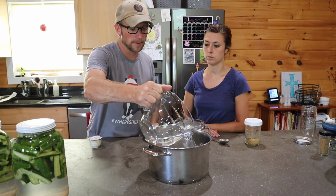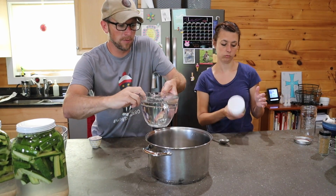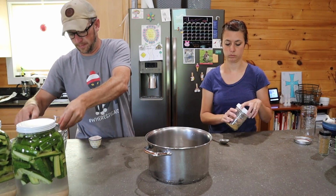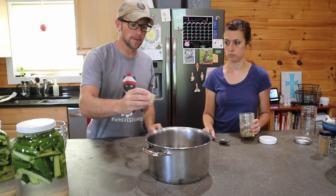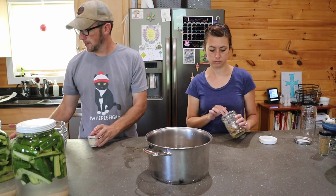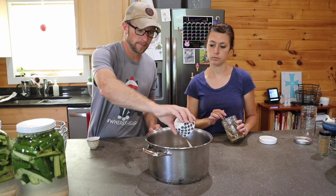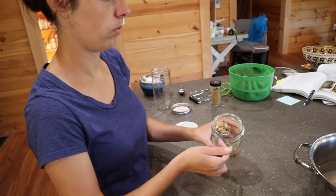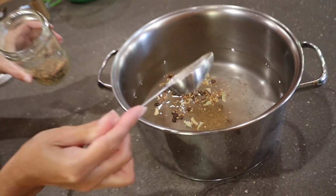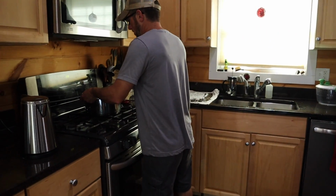We're making our pickling liquid. Got 4.5 cups of white vinegar. Third cup of salt. We're using Redmond salt. And I have 3 tablespoons of sugar. One and a half tablespoons of pickling spice. I'm gonna put it on the stove on medium-low heat. Get it to a low simmer.